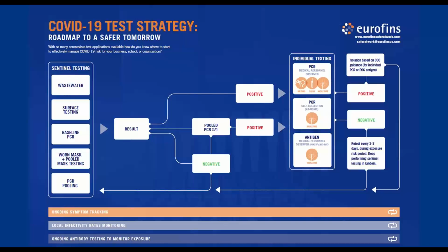So if you look at the long vertical rectangle with some boxes in it on the left-hand side of your screen, our Sentinel testing offers you some options of what might work in terms of getting some early warning signals of anything that might be happening. I'll go into each one of these services in more detail, but just to give you some context, for our surveillance program you might want to think about wastewater testing, surface testing, any kind of baseline PCR or pooling, testing your worn masks for your staff, perhaps daily, weekly, or by the shifts. And when you get those results, that will feed into what comes next.